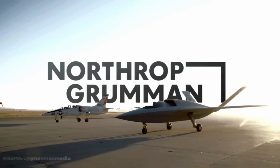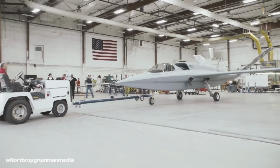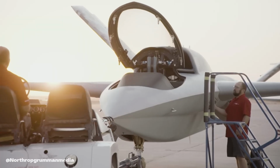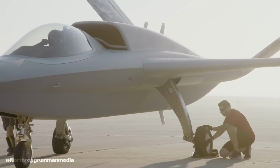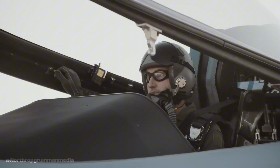The Northrop Grumman Model 437, also known as the Vanguard, is a technology demonstrator showcasing the future of multi-mission, optionally manned aircraft. Designed as a loyal wingman, it aims to augment manned fighters with cost-effective, adaptable capabilities.